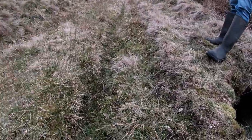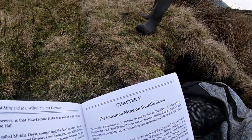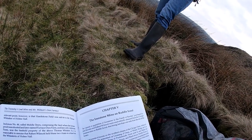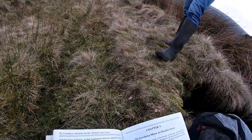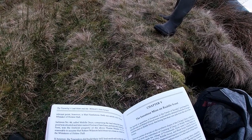The ironstone. Look, the ironstone mine on Ruddle Scout, Ruddle, it gets called a few different things, but this is the correct term. Let me just find a bit of what you need to know. Ruddle Scout is immediately above New Way Farmstead. That's the farm what's down there. I'll add a picture anyway pointing out where we are.